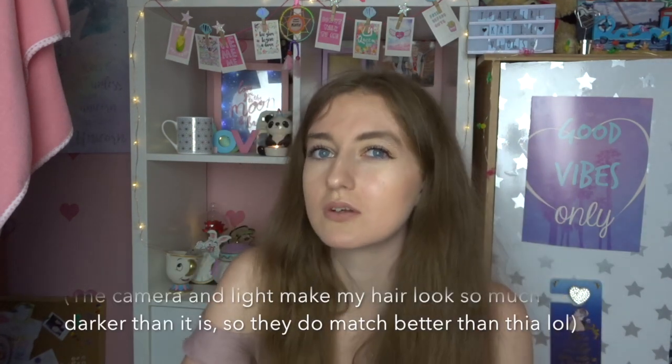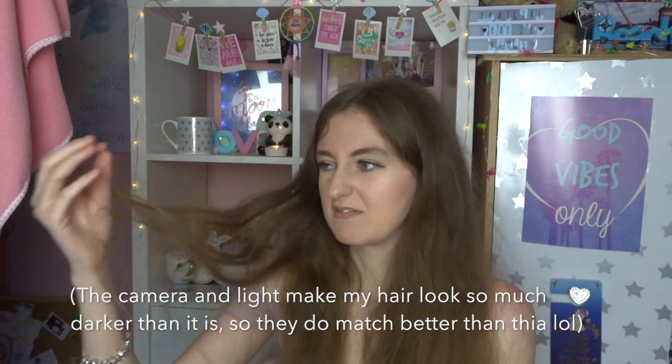Final two things I got from Primark, super boring and basic. First thing is a pack of 60 pony bands. I've never heard them called pony bands before, but yeah, apparently that's what Primark call them. I got a blonde pack just because I normally have bright pink bubbles and everything, but I thought I'd get some which will match more with my hair. It might be a little bit too light, but it'll match the ends of my hair, I'm sure. And the brown ones were way too dark. Yeah, that was only £1.